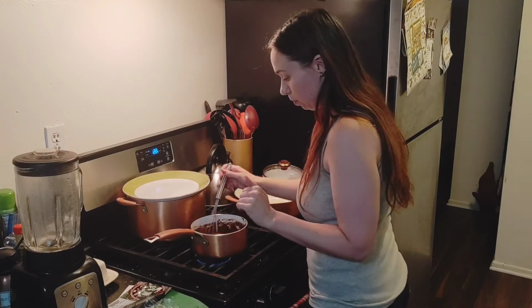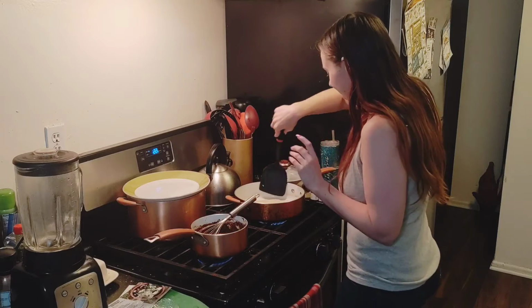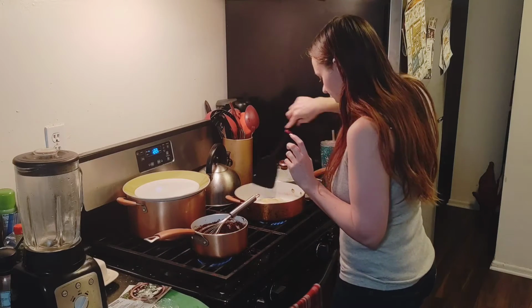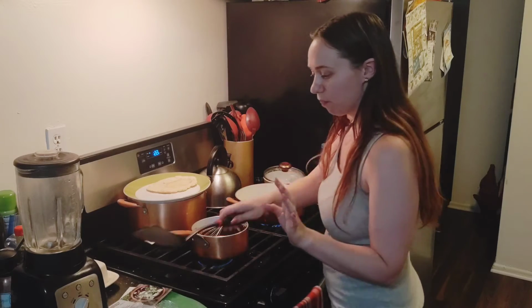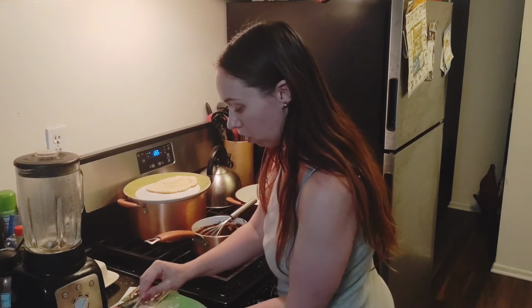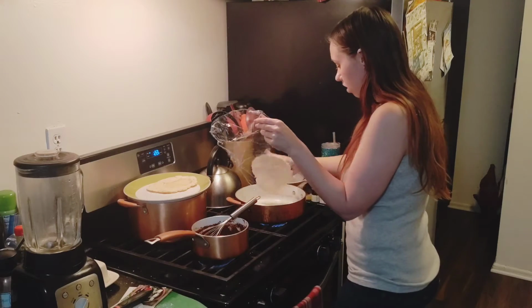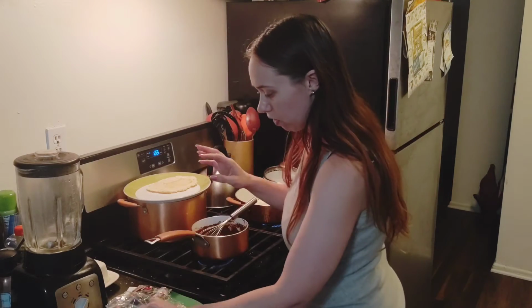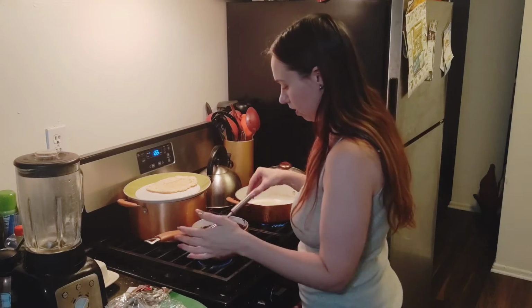Alright, so lots happening. Lots of fun new developments happening. So, first, I was hearing a sizzle from the oven. So, I checked that out and my cheesecake pan was leaking. So then I put another pan under it to try to catch the drip so it wasn't burning in the oven.